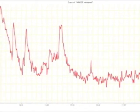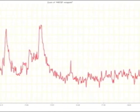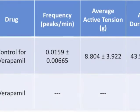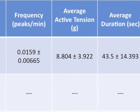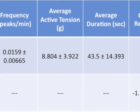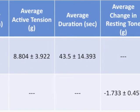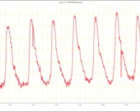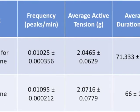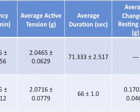When administered, verapamil resulted in decreasing contractions until they reached a minimal frequency, active tension, and duration. Resting tone decreased also. Due to other sources of calcium being brought into the cell, there were very minuscule contractions, but they were not strong enough to be detected by the transducer. The results of the administration of the drug lidocaine was no change in frequency or active tension. There was a decrease in duration of the contraction and an increase in resting tone.